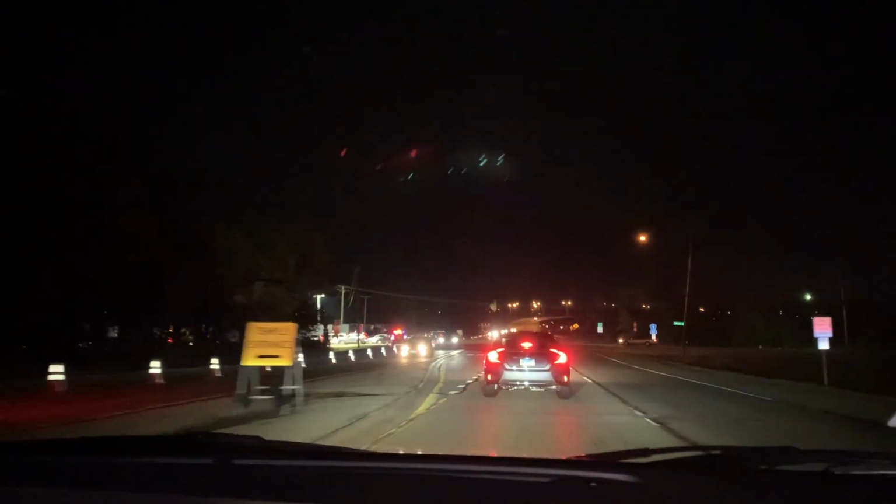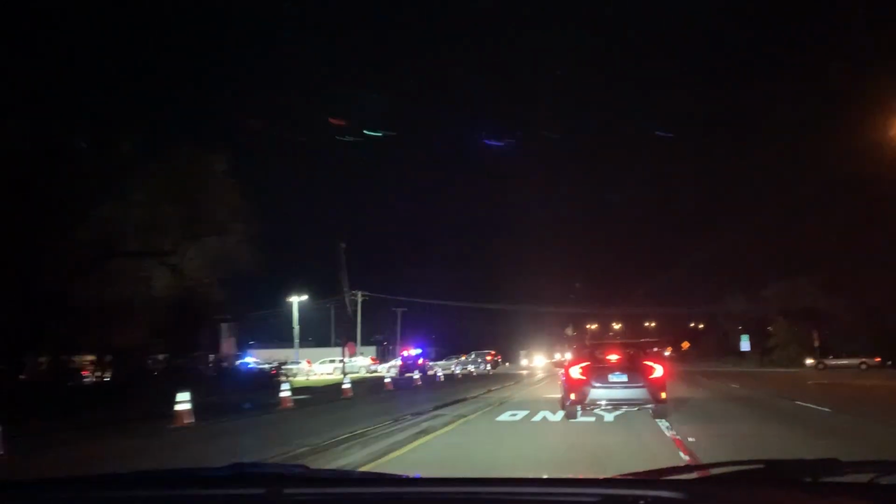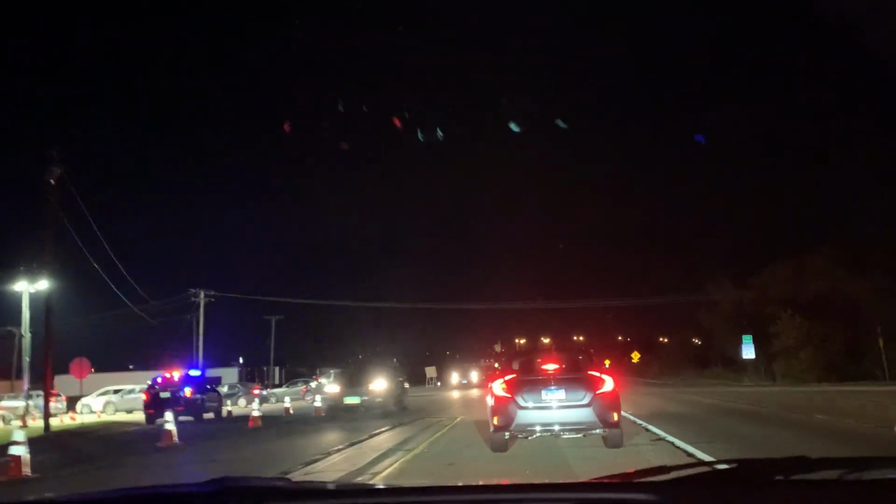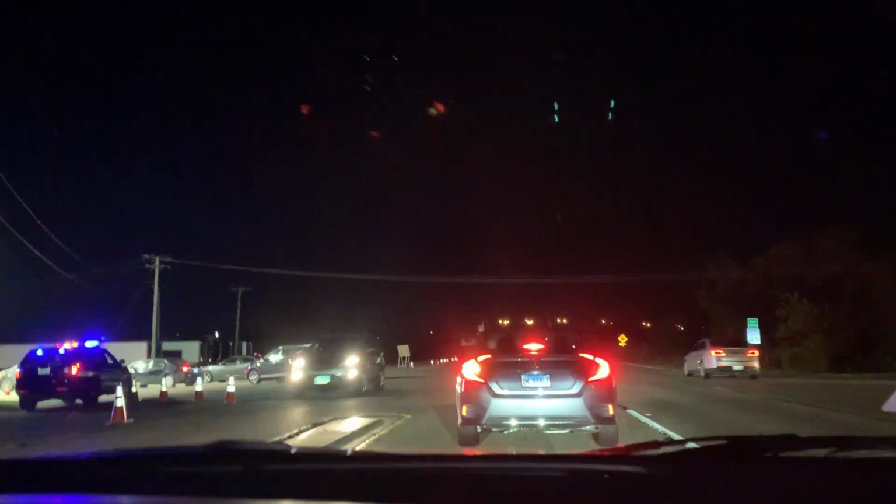Now I see some more cops at the back entrance, and looks like the cops are going to help us get safely in there without getting hit by cars or whatever. Now we're going into the back entrance.